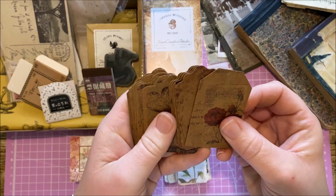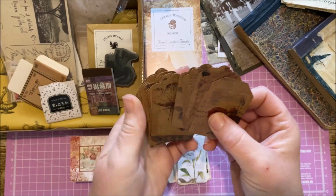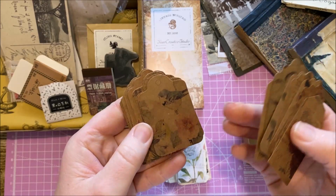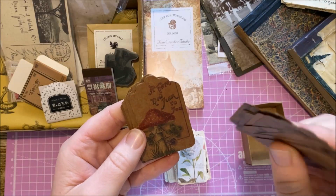So you've got these brown card tags, miniature tags might I add. These are really cute. And I don't know if you can see these images. I hope you can, because they are just stunning. Look at that, look at the little bird on there. So they're just a hint, just a touch.